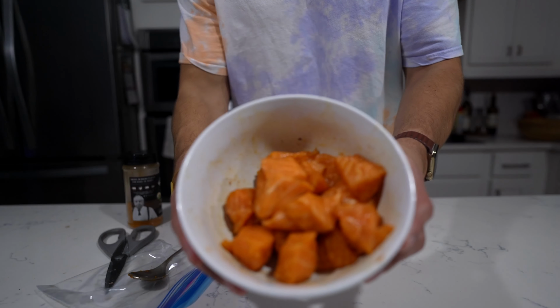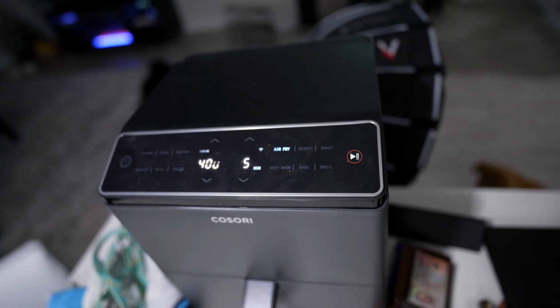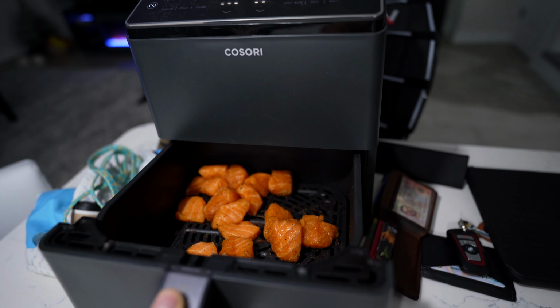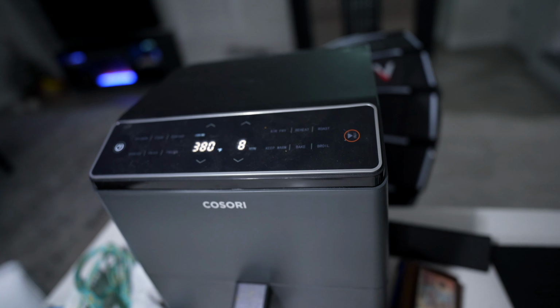All right, so now these are all seasoned up. Next, we're gonna preheat our air fryer because you want your air fryer to be hot when you put these in. I'm gonna do 400 for 5 minutes, gets it nice and hot. Then we're gonna do 380 for about 5 minutes, and that's gonna give us the perfect crisp on these salmon nuggets.